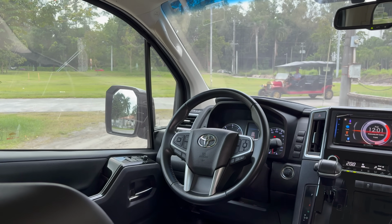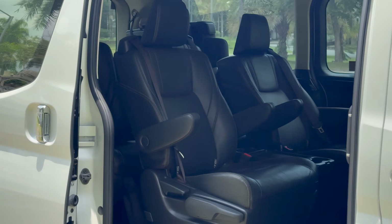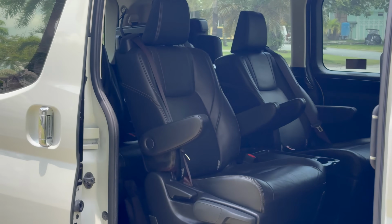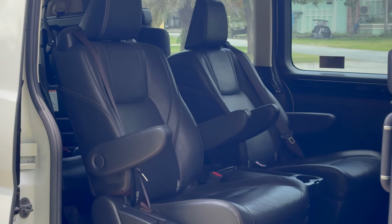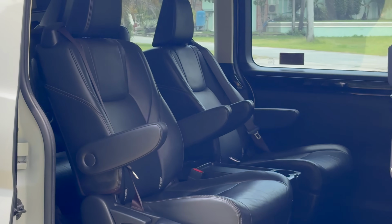We won't just be reviewing the Hiace from a driver's perspective, as I know that some of you will be buying this one to enjoy its captain seats. So to see how good a vehicle the Hiace Super Grandia is from a passenger's perspective, we will be experiencing its ride while we're being chauffeured around.